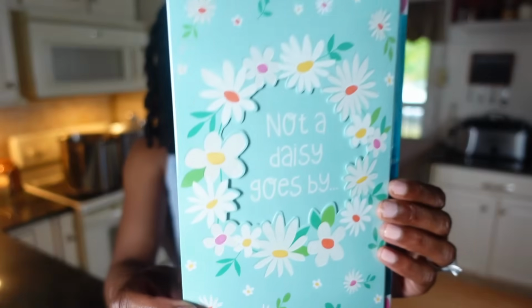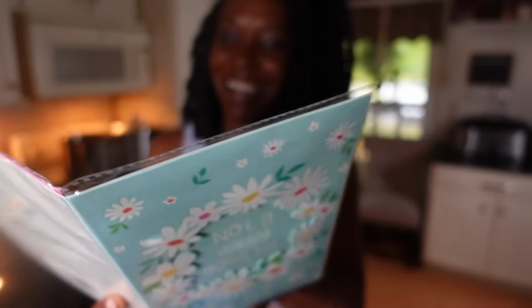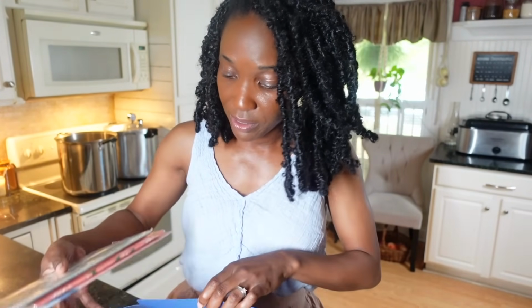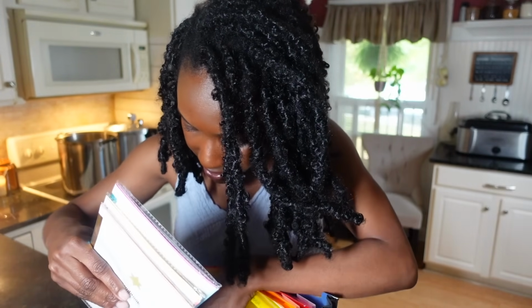So this one card says, it's kind of cheesy, but I love it. Not a daisy goes by where I am not grateful for you, Mom. Happy Mother's Day. I mean, every day is Mother's Day. Y'all know this. So I'm just gonna go ahead and put this in my May pocket for next year. And y'all, I'm good to go.